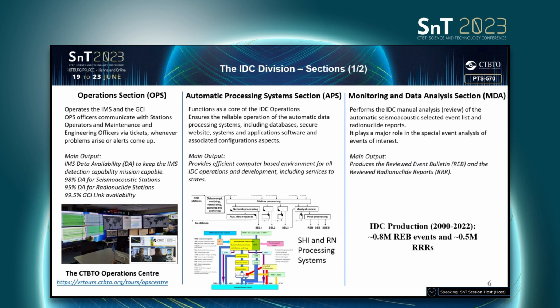and services to states. The MDA, Monitoring and Data Analysis section, is divided into two large groups. One is performing the manual analysis of the seismoacoustic automatic bulletins, and the other is taking care of the automatic radionuclide reports. The reviewed event bulletin, REBs, and the reviewed radionuclide report, RRRs, are the assessment of the IDC on seismoacoustic events and radioactivity detections.